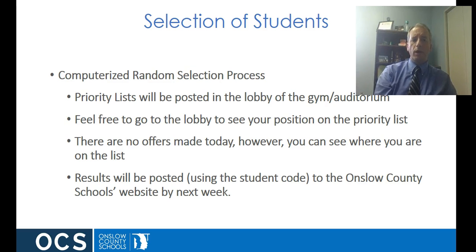So what we do at the lottery itself is we create the priority list. So we'll walk through what that looks like exactly here in just a second, but every student will be put in order from 1 through however many applicants there were for that grade at that school. We then post those lists in the gym/auditorium area at Jacksonville High School. And that gives everybody a chance to see them while we are coming back to the office and working those next couple days to get them all posted on the website and to get letters out to all of you.